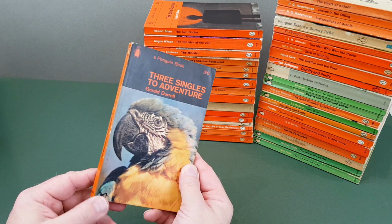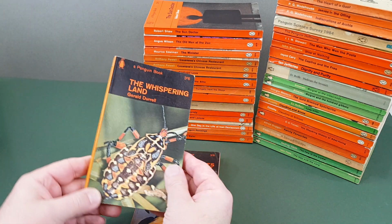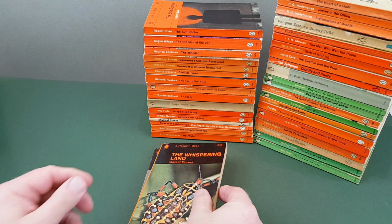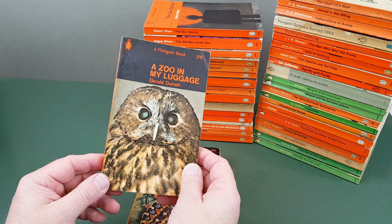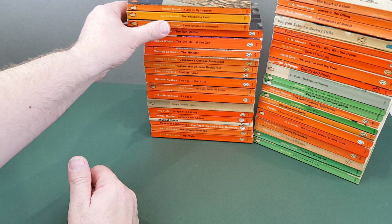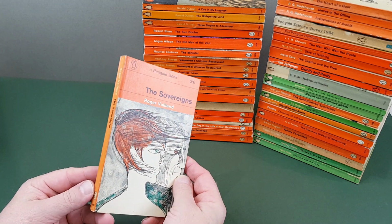Gerald Durrell, 2082, Three Singles to Adventure. I like Durrell. He's a good author, good naturalist. Another one by him there, The Whispering Land. And come the end, Penguin had published all Durrell's books, but they had published quite a bit earlier, 2084 here. My Family and Other Animals, A Zoo in My Luggage, another quite famous one. So I guess they were just catching up with some of the books that they hadn't got round to publishing. They're all super common. Gerald Durrell and Penguin, massive print runs, but they're nice editions as well.